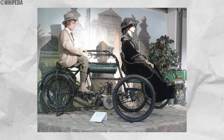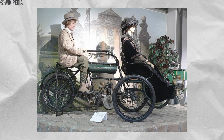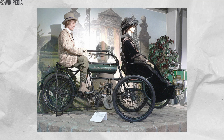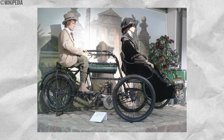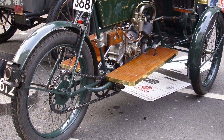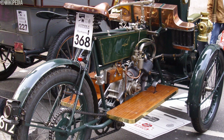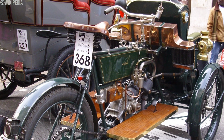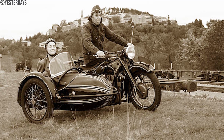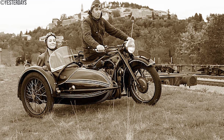The front axle, supporting the passenger seat, was connected to the handlebars through several linkages. This setup made the steering less responsive and more prone to mechanical failures. Riders often found it challenging to maneuver the four-car safely, especially in tight spaces or during sudden turns. Due to these safety issues, the four-car gradually disappeared by the mid-1910s. Manufacturers began focusing on more stable and safer motorcycle designs, such as the sidecar, which placed the passenger beside the driver instead of in front. This shift led to the eventual decline of the four-car as a viable transportation option.